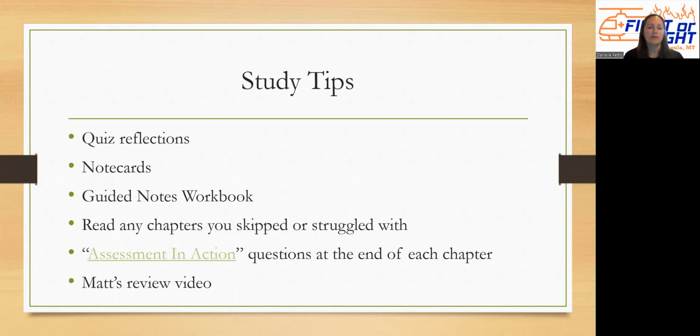So, some study tips for the midterm. I mentioned these earlier, but just to reiterate, the first thing you want to study is your quiz reflections. By that, I don't mean just go back and read the questions that you missed. I mean the reflections that you wrote where you said, oh, I need to remember that a pulmonary embolism is a blood clot, but pulmonary edema is fluid buildup in the lungs. Or, oops, I forgot about scene safety. That's always first. If PPE is an option, it's probably going to be the best answer, and those kinds of things. So go back through those.